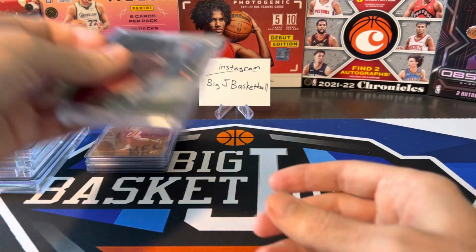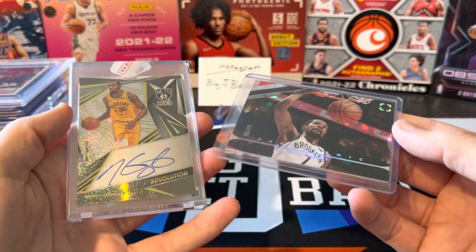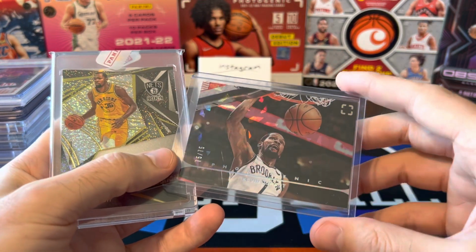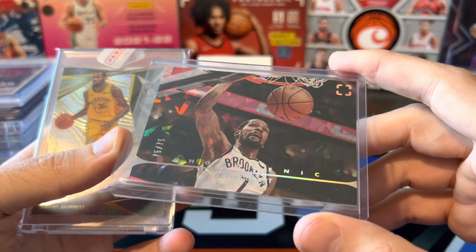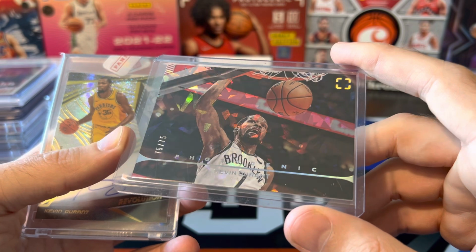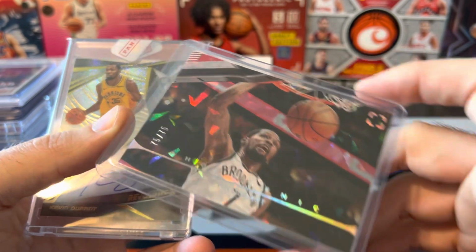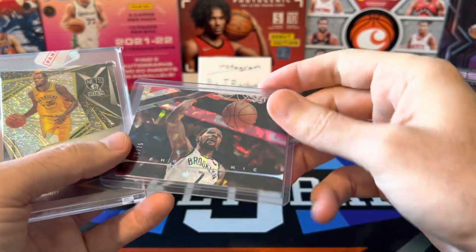Couple Durant cards. I didn't pick up a ton of Kevin Durant stuff, but there's a couple that I wanted to show off just for posterity for what was cool in 2022. So Photogenic was one of my favorite sets of the 2021-22 season. Picked this up at the National. This is the Diamond Anniversary numbered 75 out of 75 bookend.